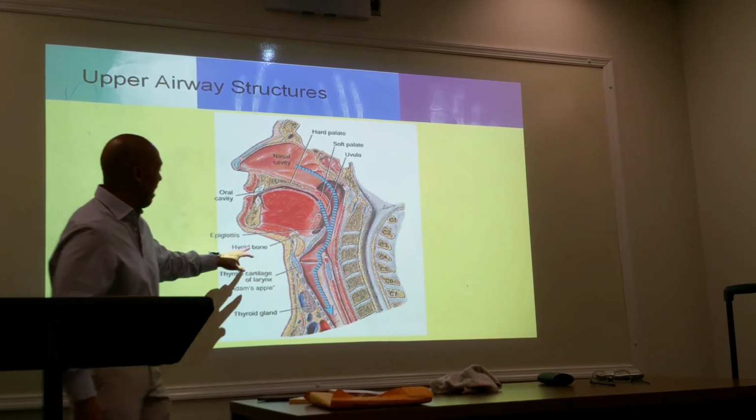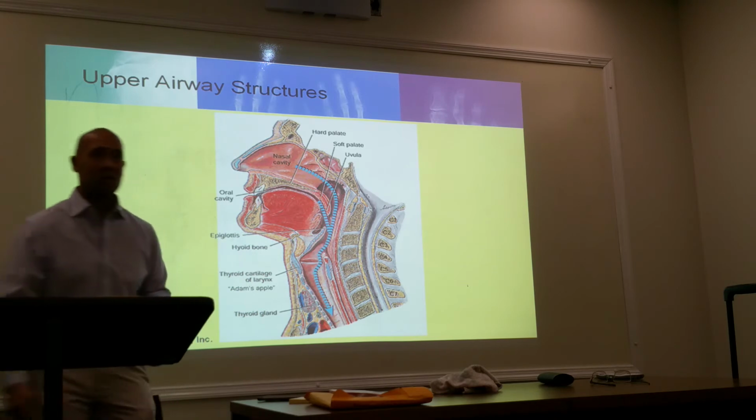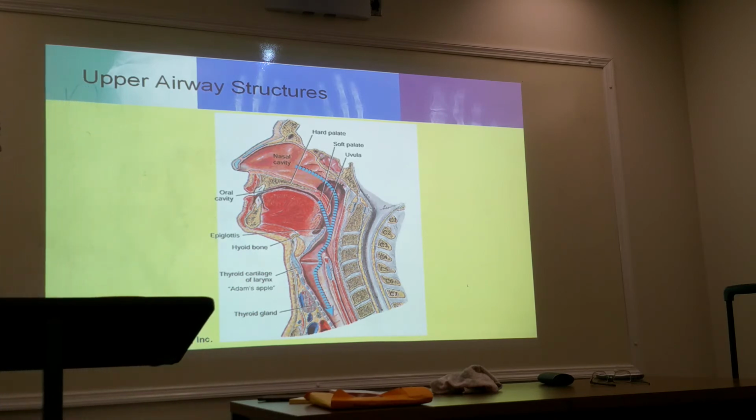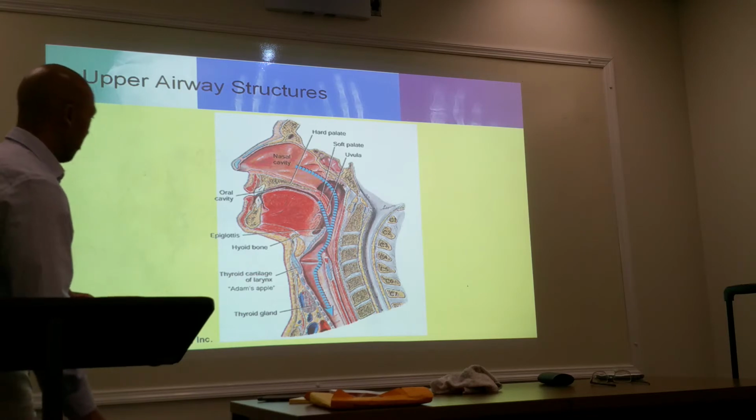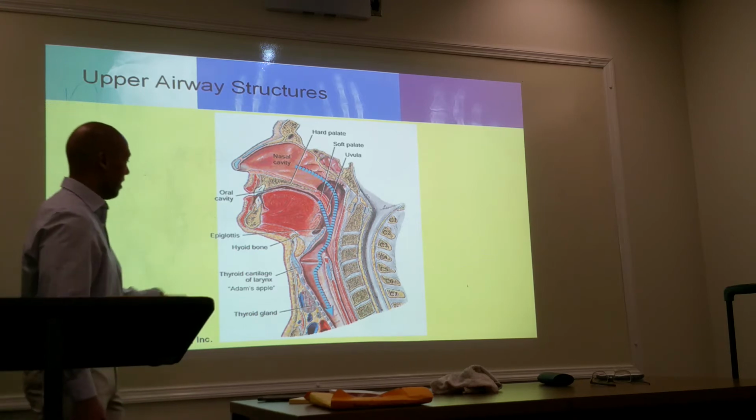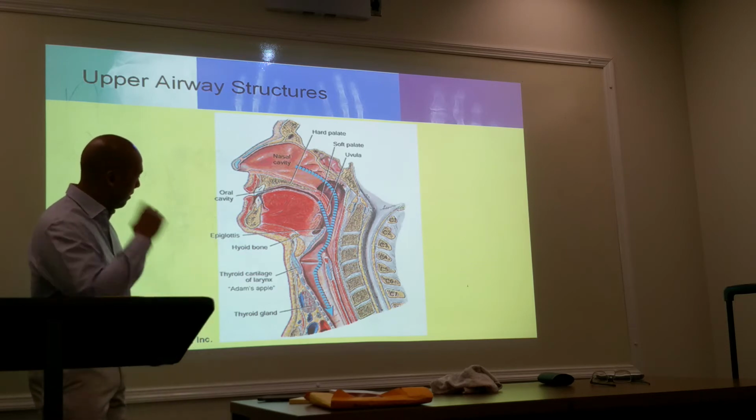Okay. Then we have an important bone here. It's the hyoid bone. The hyoid bone is what anchors the tongue. It anchors the tongue in the mouth and the throat. Okay, so the tongue attaches to the hyoid bone. And then we have the thyroid cartilage of the larynx, also known as the Adam's apple.